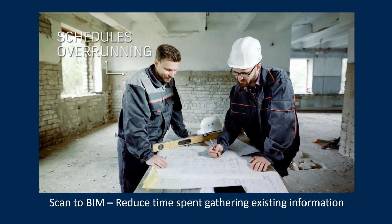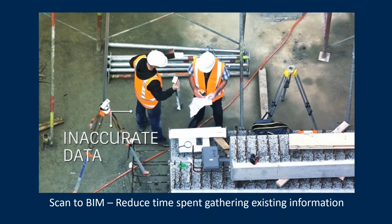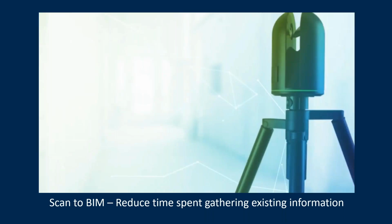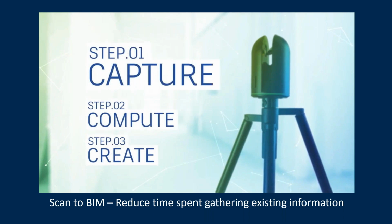This can become quite tedious, and this is where your schedule overruns might come in. But I think the inaccurate data is the big one. So a scan to BIM process has 3 steps.